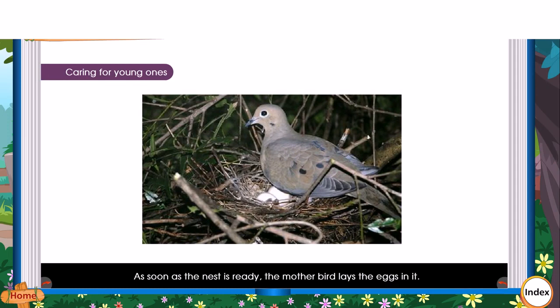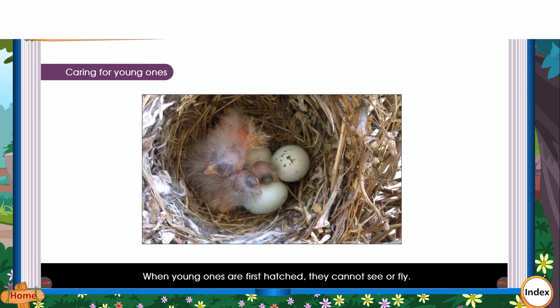Caring for young ones. As soon as the nest is ready, the mother bird lays the eggs in it. The eggs must be kept warm. The mother bird and the father bird sit on the eggs until the eggs hatch and the young ones come out. When young ones are first hatched, they cannot see or fly. They cannot feed themselves. So, the parent birds feed and keep the young ones warm. They also protect the young ones from their enemies.